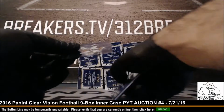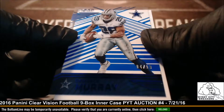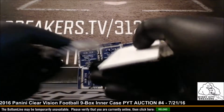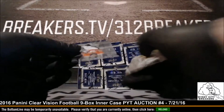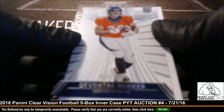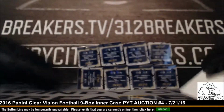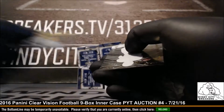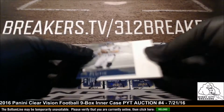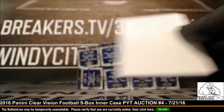And we have a DeMarco Murray, Cowboys, 94 out of 99. There you go, Cowboys. And we have Devontae Booker, Denver Broncos, 821 out of 999. All right, there you go. And we have a short print, because this is backwards. Doug Flutie. There you go, San Diego Chargers. Doug Flutie.